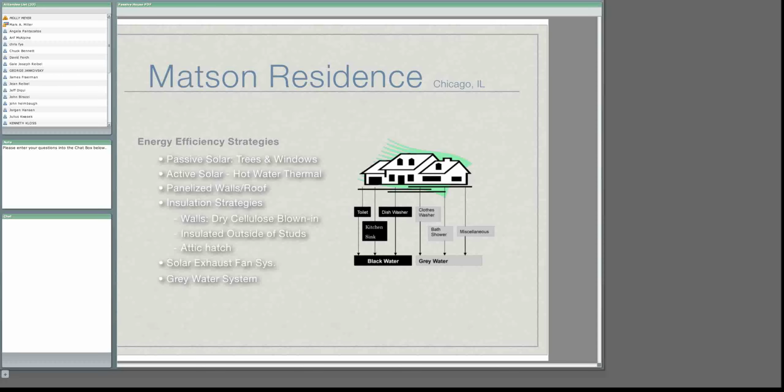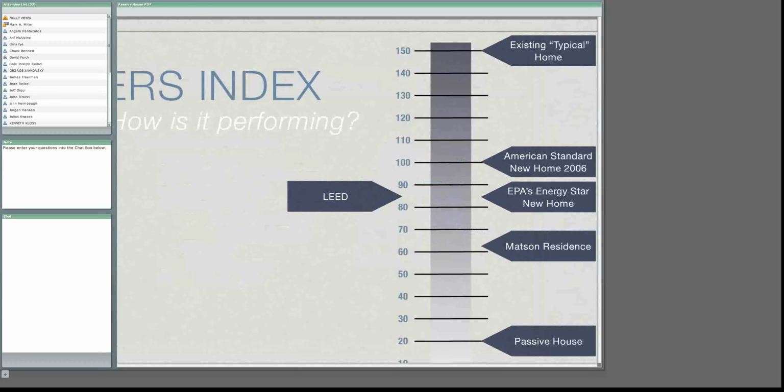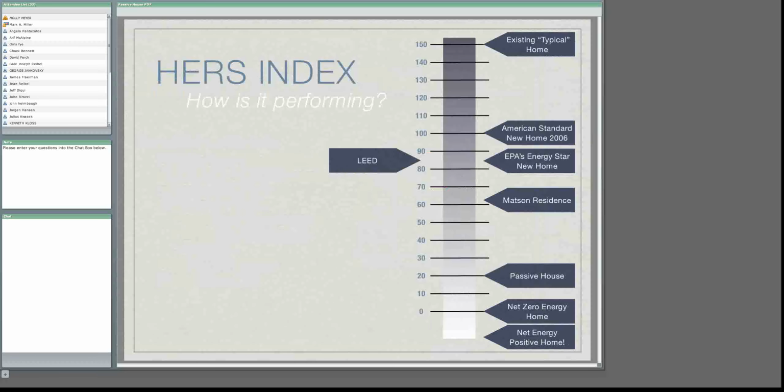So how did we do using these kind of typical energy efficiency techniques that we've been doing over the past few years? Well, if we look at a HERS index, which is the Home Energy Rating System, this is the evaluation or the test that's done at the end of a project, and it's required by Energy Star to meet their criteria. And if we look at this chart, an existing typical 80-year-old Chicago home is probably going to rate somewhere up here at 150.